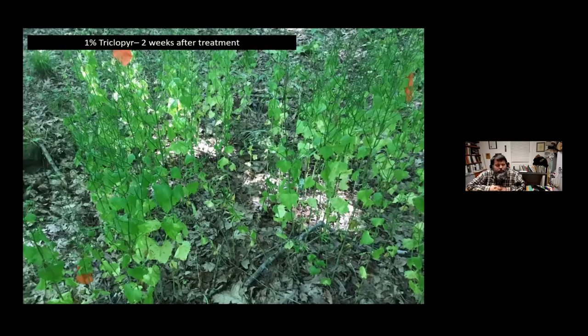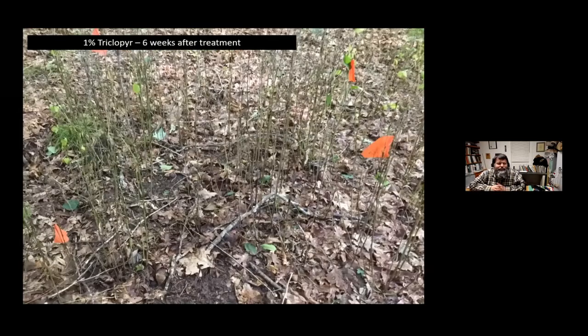Two weeks after treatment, you can obviously see they've been sprayed, but it was a little slower acting, and it waited until about 6 weeks after treatment really to see them completely defoliated. But again, we didn't really care necessarily about how quick they were defoliated. Our concern with garlic mustard, since it's a biennial, was getting rid of those seeds. That was the most important part in terms of what determined the success of this research and this treatment.